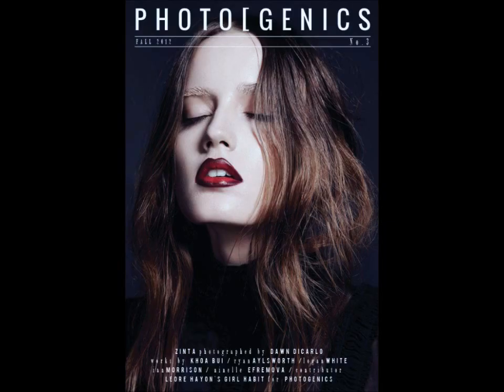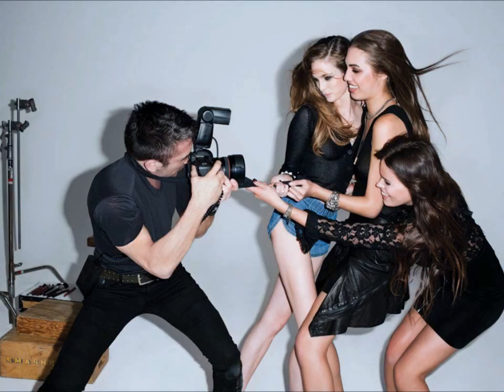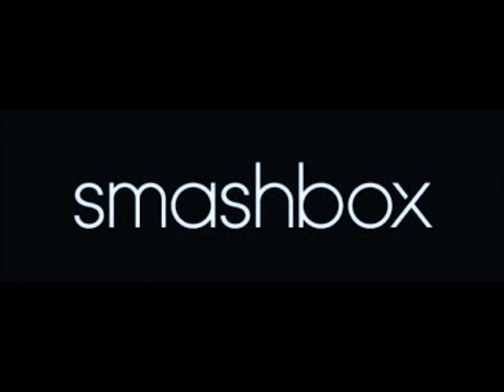Now, both Dean and Davis Factor are members and collaborators with the Photogenics group. They have magazines, a modeling agency, and a photo studio, which is right up their alley. And of course, Davis is still a photographer, and Dean is happily married, living with his 2 children and wife in Santa Barbara, California. And the 2 brothers are still in business together. Thank you so much, Davis and Dean Factor, for Smashbox.